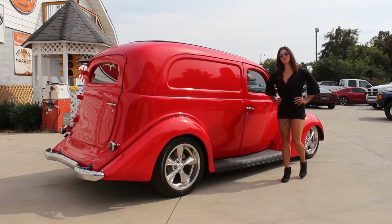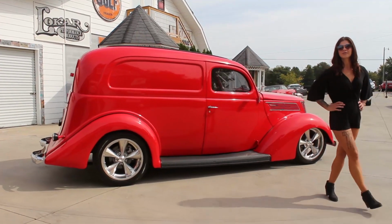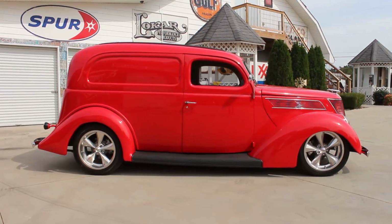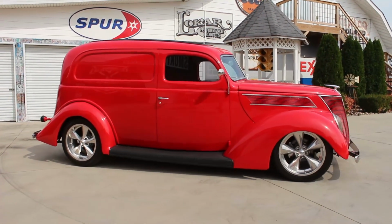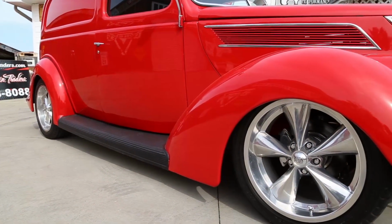As you make your way down the passenger side, I'll take a step back so you can get a good look at the stance on this Delivery. Along with being a steel body, it also has these steel fenders and running boards. The red paint has been buffed and polished to mirror finish with a gorgeous shine. The body is aero straight and all of the gaps are stunning.